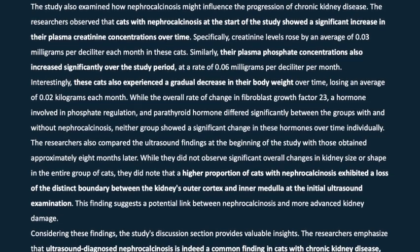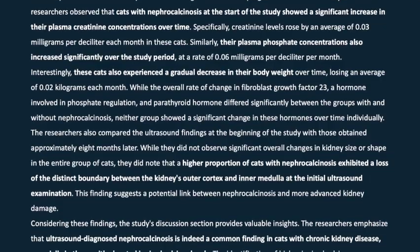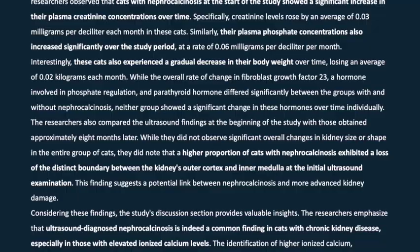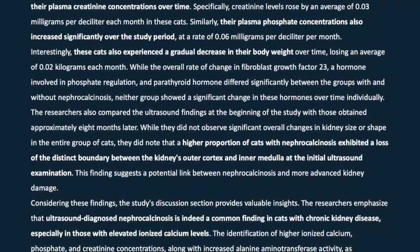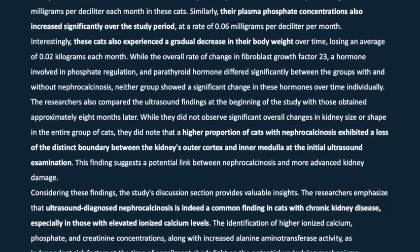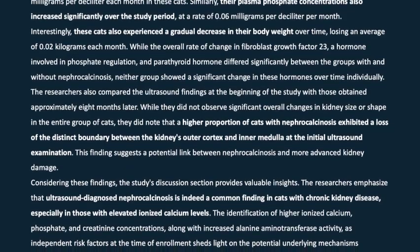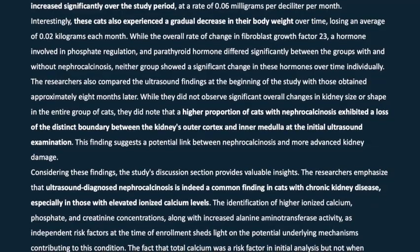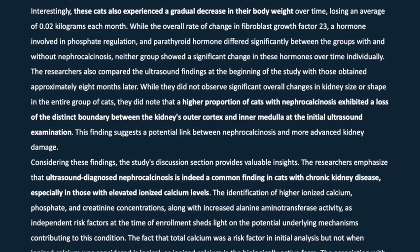Interestingly, these cats also experienced a gradual decrease in their body weight over time, losing an average of 0.02 kilograms each month. While the overall rate of change in fibroblast growth factor 23, a hormone involved in phosphate regulation, and parathyroid hormone differed significantly between the groups with and without nephrocalcinosis, neither group showed a significant change in these hormones over time individually. The researchers also compared the ultrasound findings at the beginning of the study with those obtained approximately 8 months later.